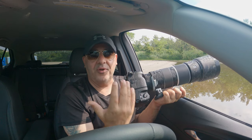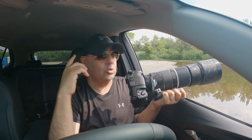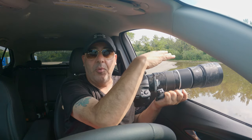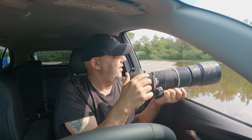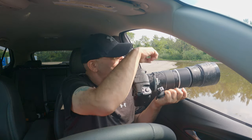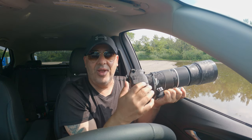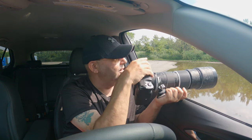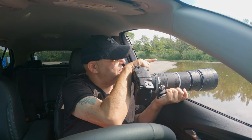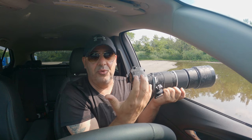What I like to do, instead of frustrating myself, is find a pond like this. This one happens to be by these office buildings, right in the corner of the parking lot, and all the water collects here from the rain. What I like about this spot is there's a lot of trees in the area, so it attracts a lot of small birds. Also, right on the edge of the water, you've got the grass with these little yellow wildflowers that grow, and when it reflects into the water, it makes a beautiful background.